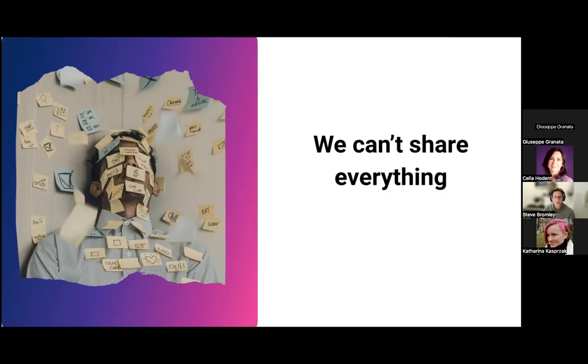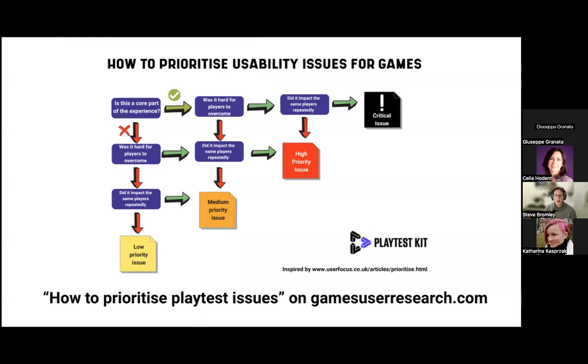We need to focus on storytelling, and part of storytelling is limiting the number of things we share to encourage teams actually to act on what we've heard. A small part of that is making sure we're prioritizing the most important things. There's a key that I often use for prioritizing usability issues. There's a similar one that I use for more experiential issues, which if you Google how to prioritize playtest issues and find the blog post, it will go into it in a lot more detail than I have time for today. But the ethos here is to make sure that we are being careful and selective with what we share based on what's most important and relevant to our teams.